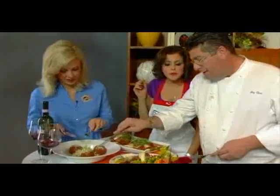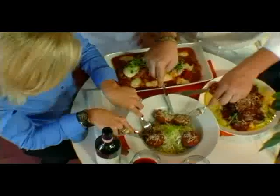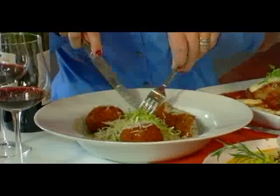I gotta check this thing out. Yeah, I'm going to check these out. I knew you were going for that. I saw me eyeing these up. Look at that. This one is so cool. Look at that. It has such a unique flavor with those spices.